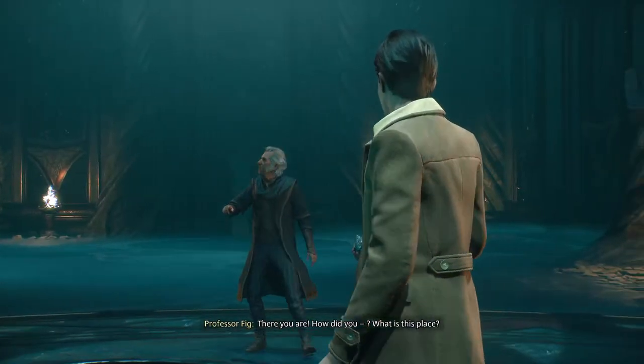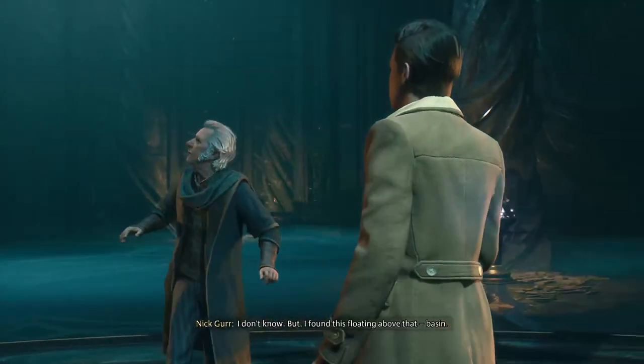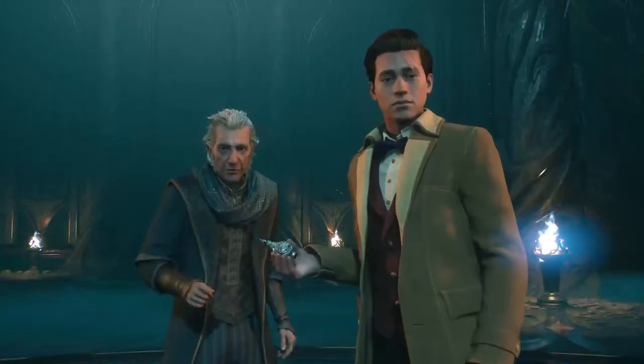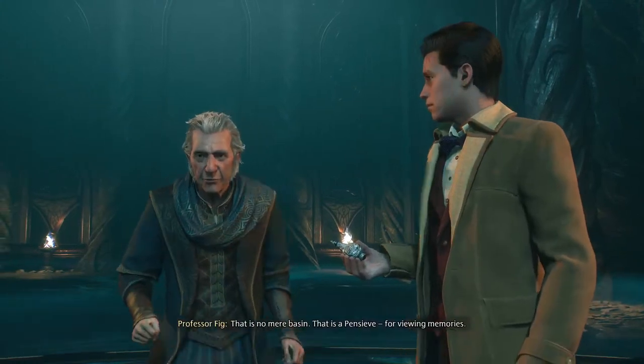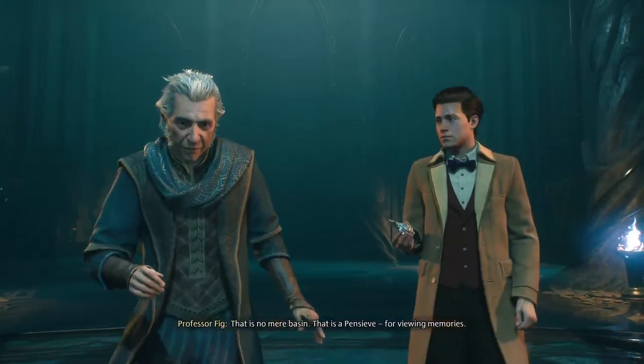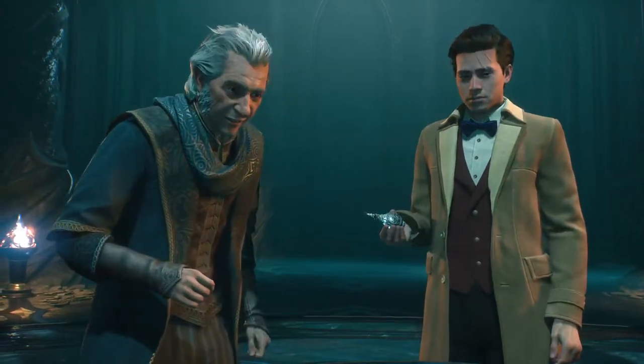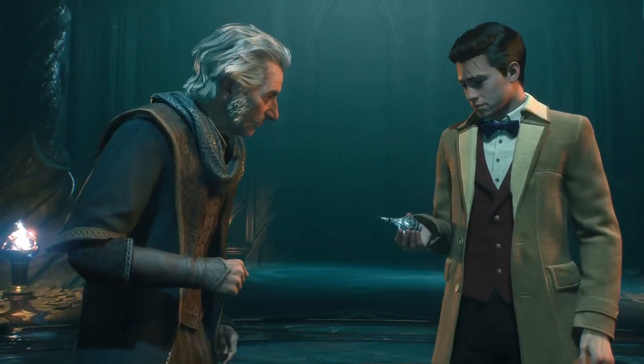What is this place? I don't know. But I found this floating above that basin. That is no mere basin. That is a pensieve for viewing memories. I wonder.